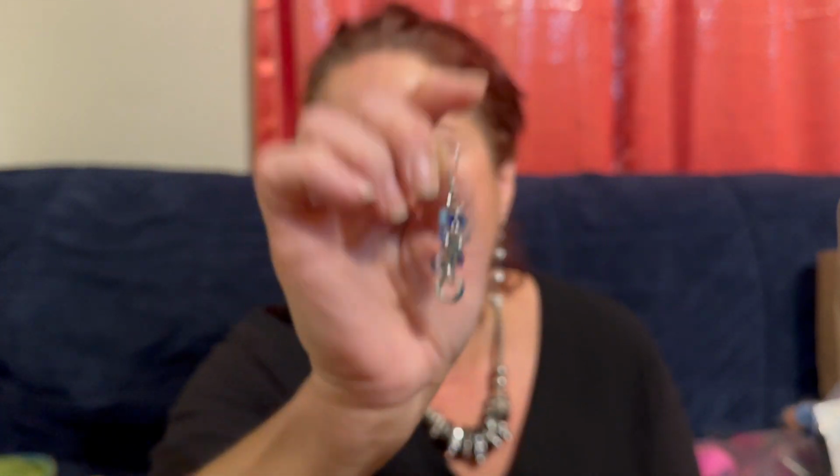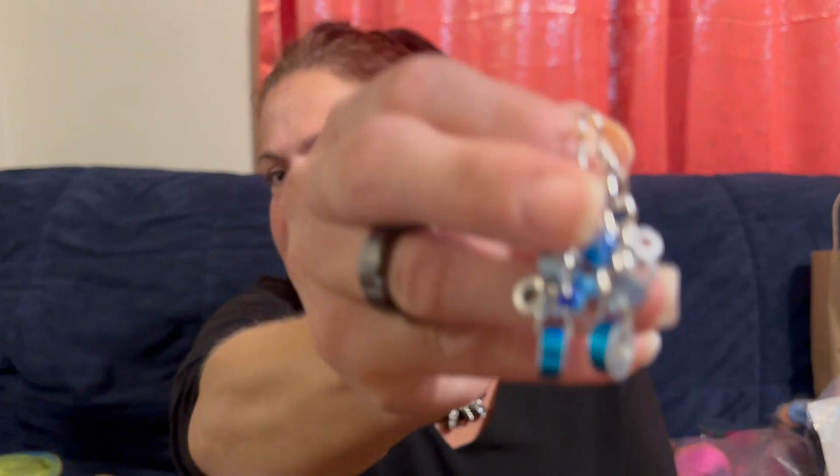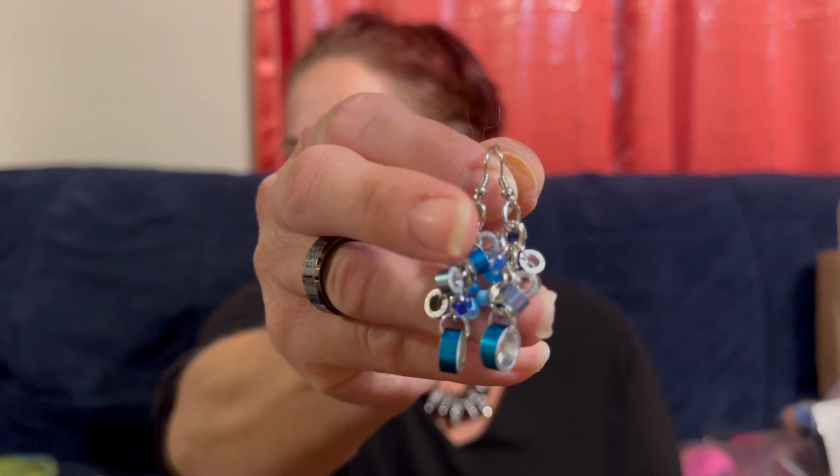But we did get a pair of earrings. These are from a needle. The difference with the needle versus the hooks is the needles are hollow inside, so she doesn't have to drill as much, whereas the hook is not. So then there's more drilling, so there's more work to it. I'm trying to see if it's in the view. I think right now it's in the view.